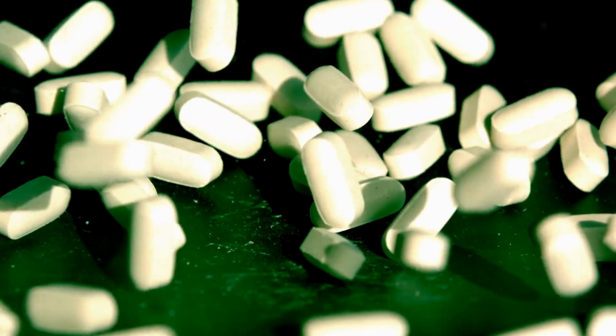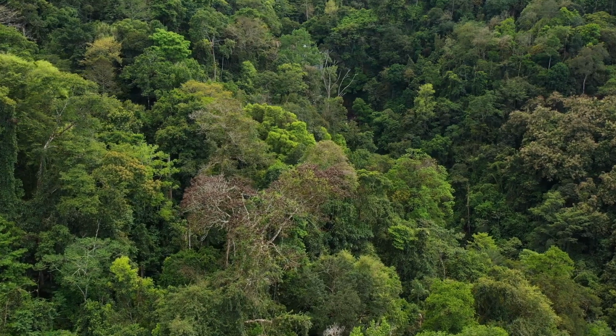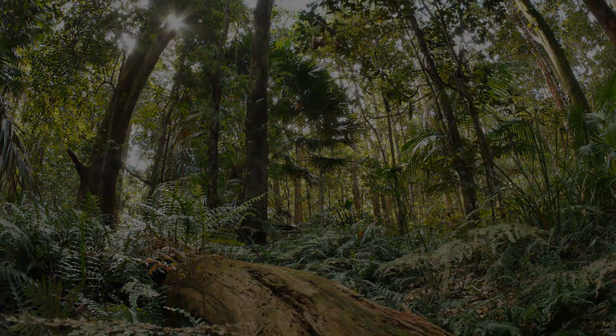Approximately 25% of modern Western pharmaceuticals are derived from ingredients found in tropical rainforests. Here are 10 widely used anti-cancer drugs that originate from rainforest plants.